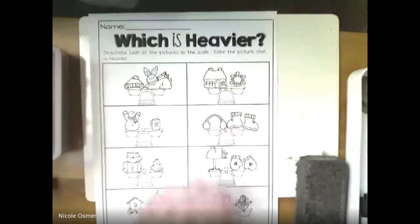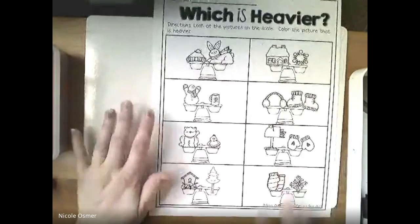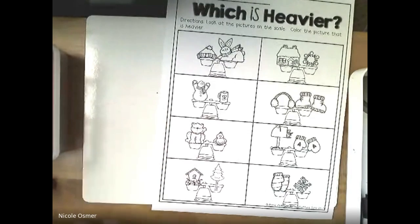I'm going to get my scale from the classroom. We can measure some cubes and do some different weight comparisons. So let's go to which is heavier and get through this together. If you want to go ahead and do it on your own and send me a picture, that's fine too. If you want to follow along and get it done together, and you can't make math meeting at 12 o'clock on Thursday, January 14th, we're going to do it together now.